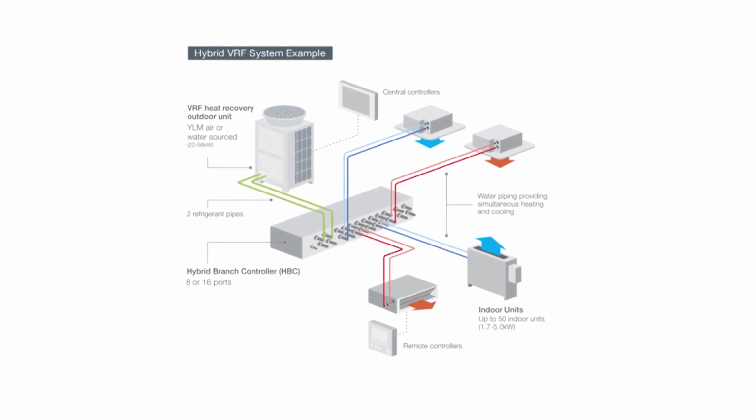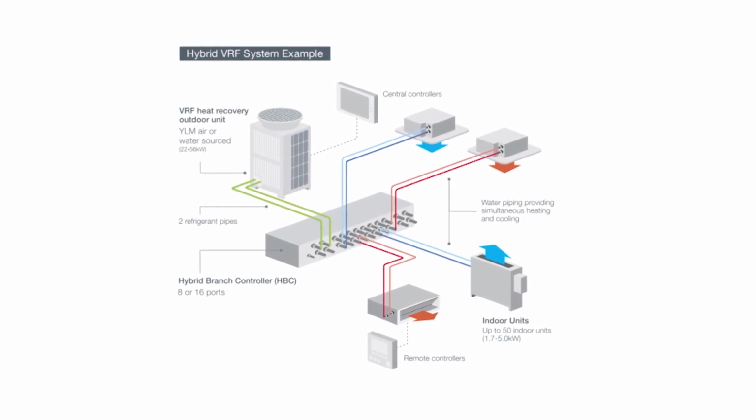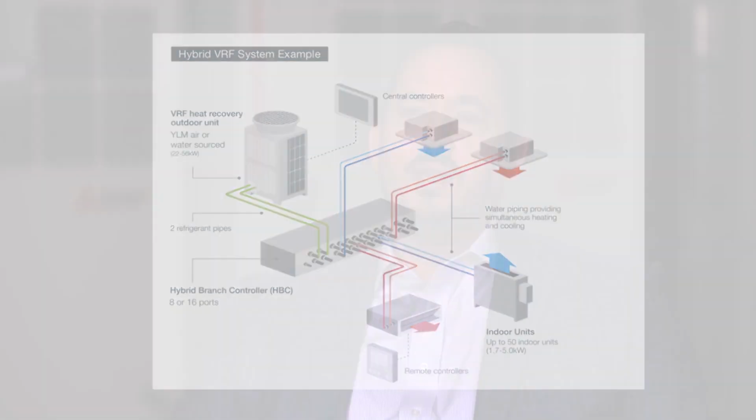HVRF is a unique product. It's the only one in the world that can do simultaneous heating and cooling by using refrigerant from the outdoor unit to the HPC and water from the HPC to the indoor units, and providing full cooling and heating simultaneously. There's nothing else like it on the market.